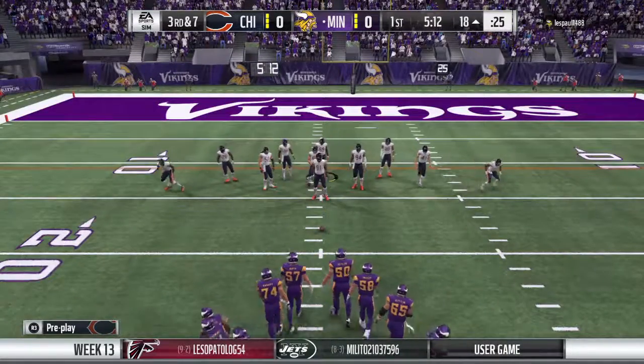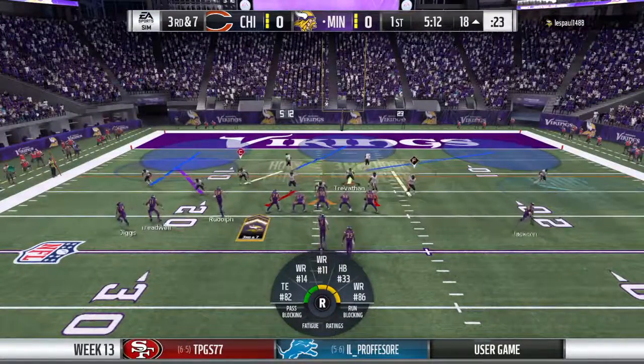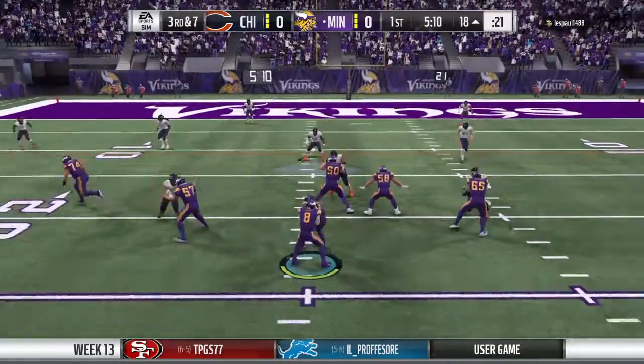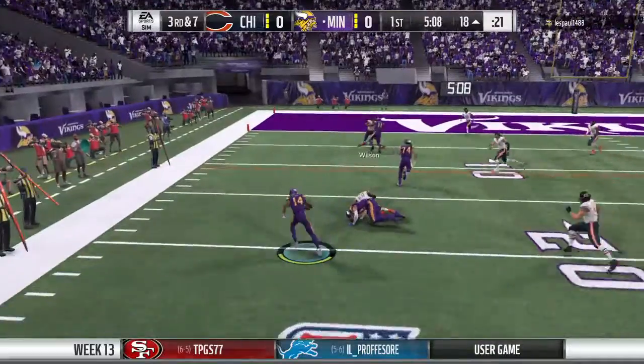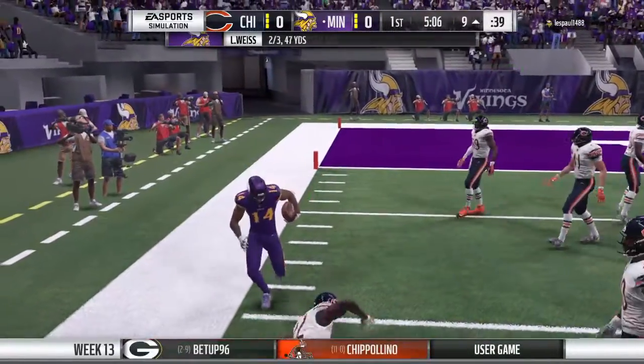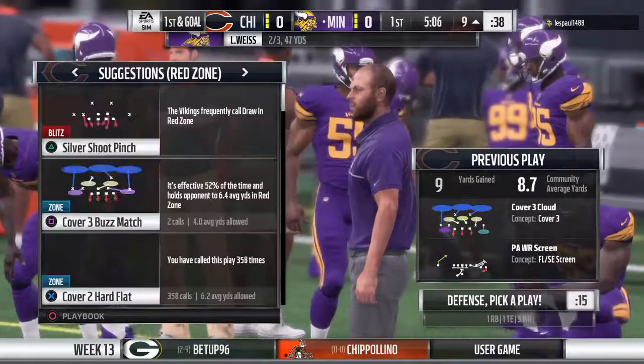So now at 3rd and 7, and defensively, it's a dime look, 6 DBs. He'll look to throw. Left side caught by Diggs. They're able to convert on third down, and that sets up a 1st and goal.